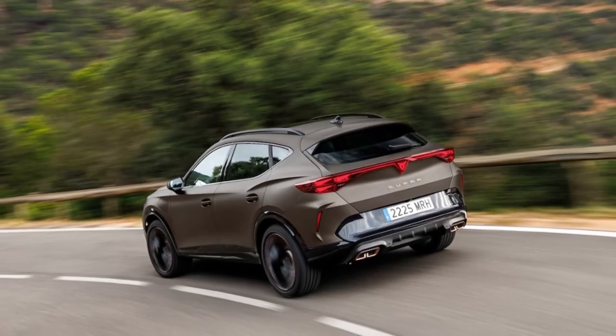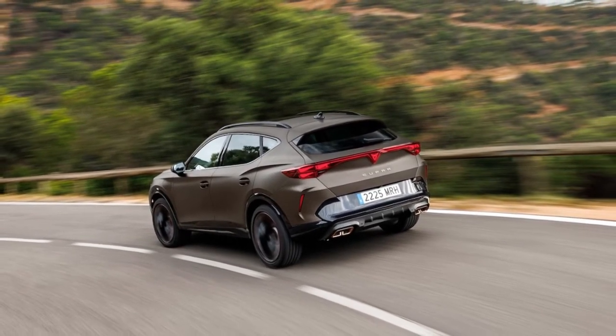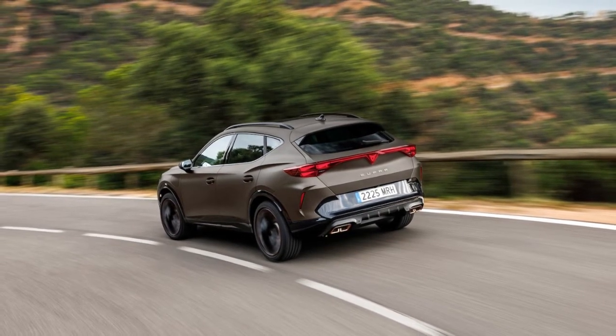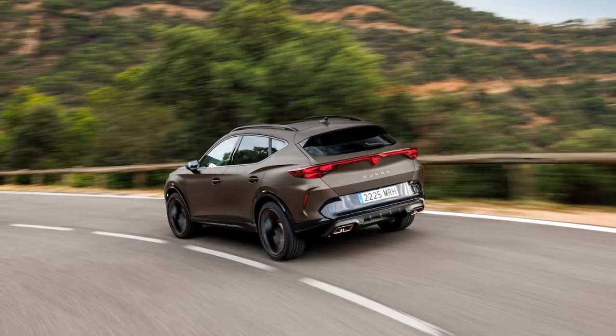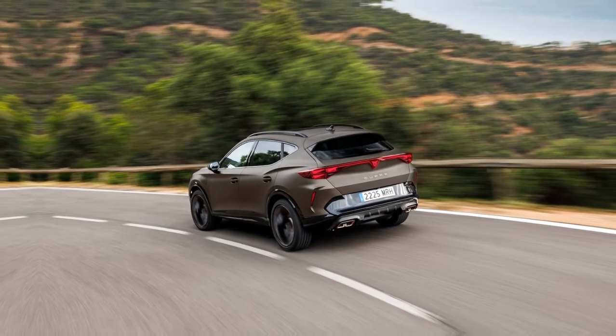The copper-colored detailing and the demonic logo may have been good talking points, but it's the mix of practicality, style and performance, with a slightly upmarket image but a decent price, that's made the Formentor Cupra's global top seller, with a lot of appeal among younger buyers.